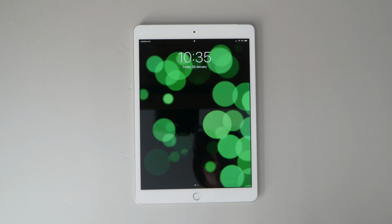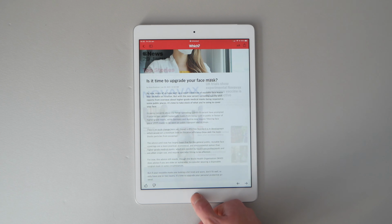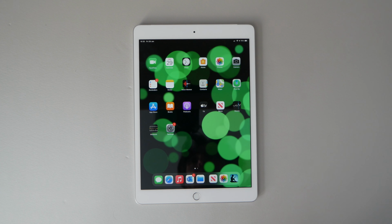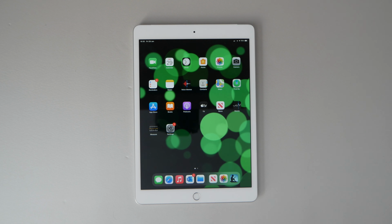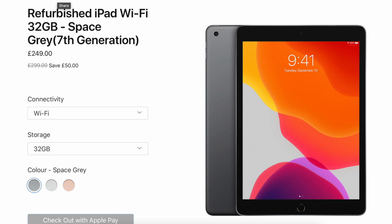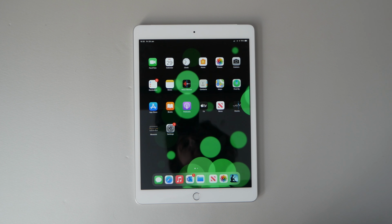The 7th generation 10.2 inch iPad was released in 2019 and was a minor upgrade from the 6th generation iPad, with the main difference being a slightly larger display. They even share the same processor. The 7th generation iPad can be picked up on eBay or from the Apple refurbished store for around £250, which is about £80 cheaper than buying the 8th generation iPad at retail price.